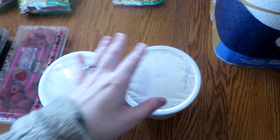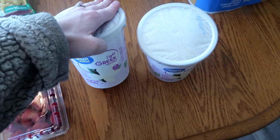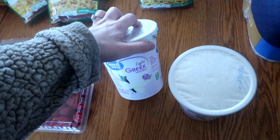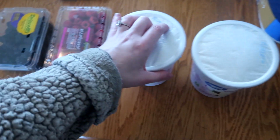The very last thing I got was 2 things of this light Greek vanilla yogurt. We use these for sides a lot, especially with breakfast and stuff. Kids love yogurt, even for a snack in the middle of the day. Yogurt, granola, maybe some of these berries.